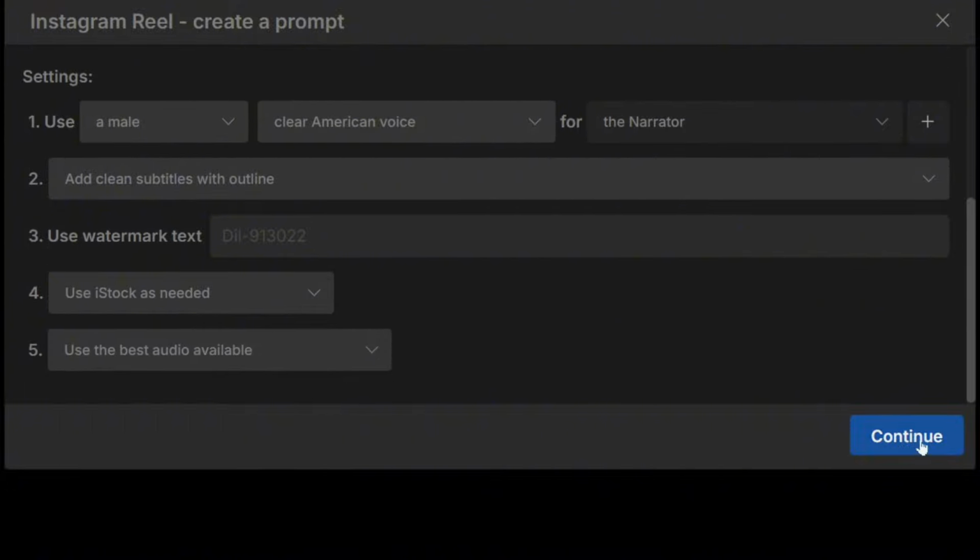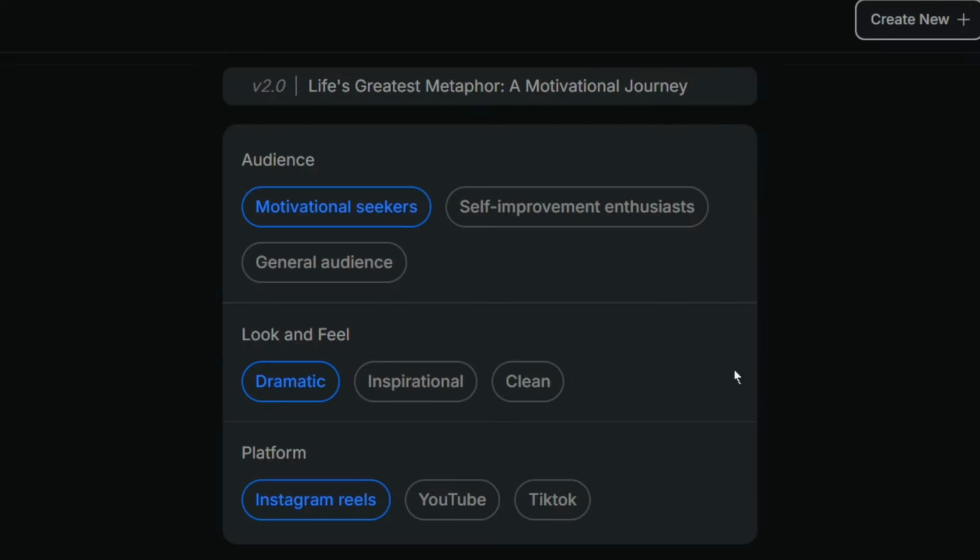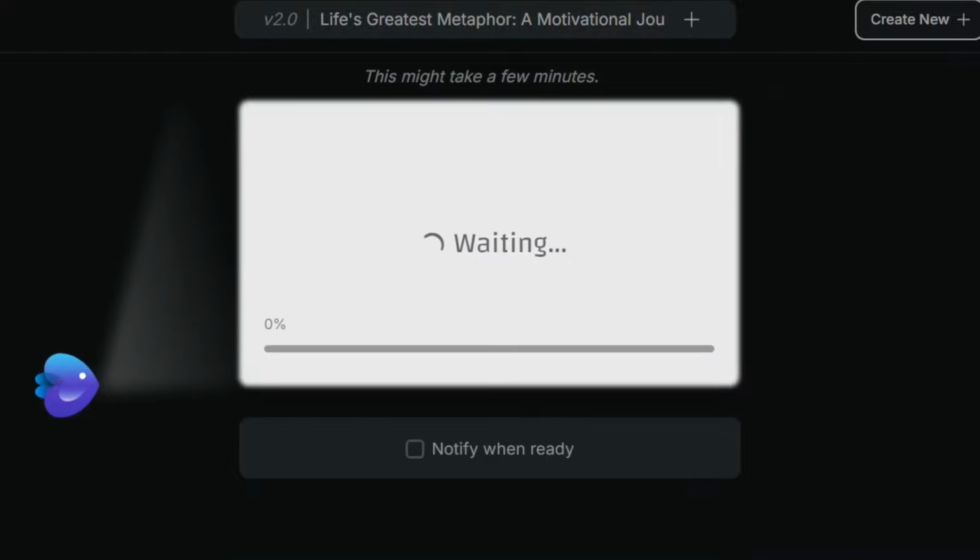And now click Continue and Generate Video. While it's loading, it's going to pop up with these selections, and we want to make sure that we choose motivational seekers for the audience, dramatic for the look and the feel, and of course Instagram Reels for the platform. So let's see how this turned out.